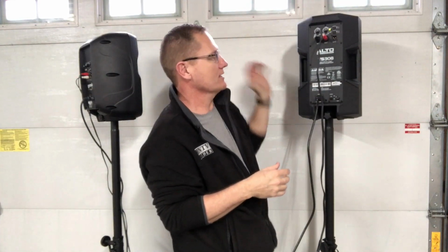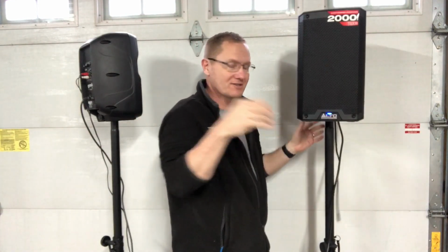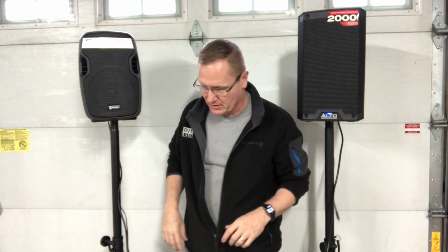And then we have our ground lift. Not a ton of flexibility as far as options for getting sound in, but we're really looking at almost two different speakers. One that's for sure going to be run with a board, and one that could be run in a variety of different ways, depending upon your needs.